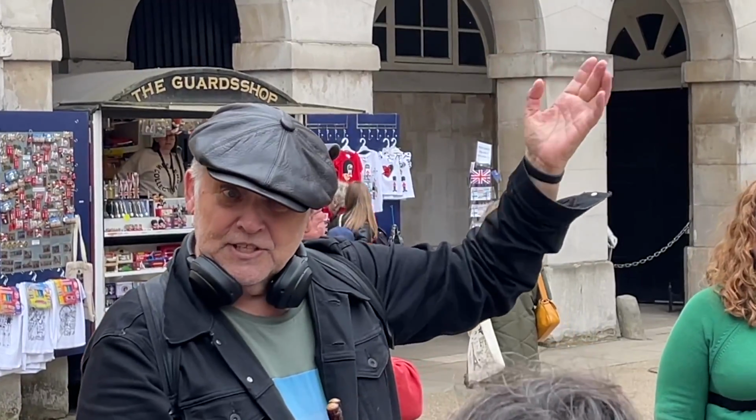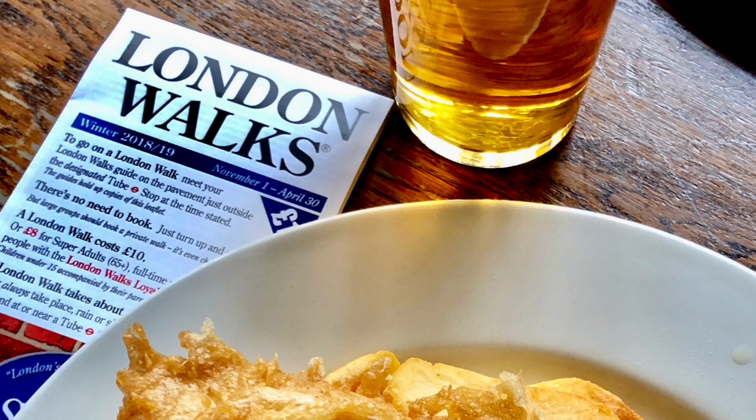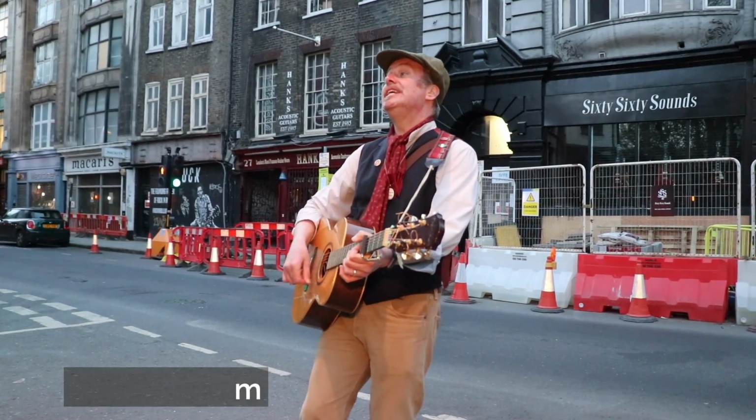British power. I always tell people they should include London's Big Three: Big Ben, Buckingham Palace, and London Walks as part of any trip here. I have since 1984. Check out walks.com for a list of daily walking tours all around this sprawling city.